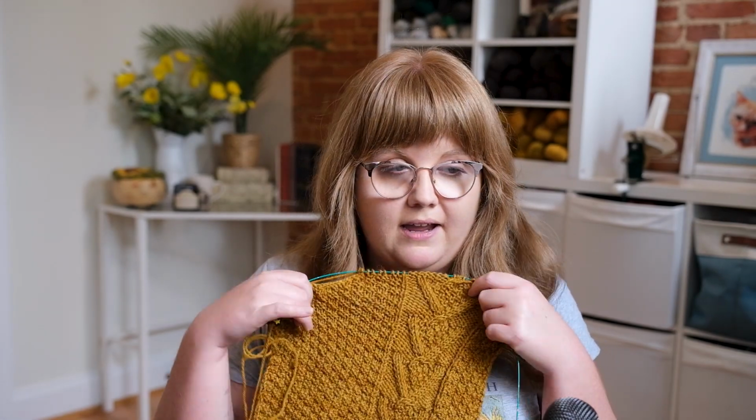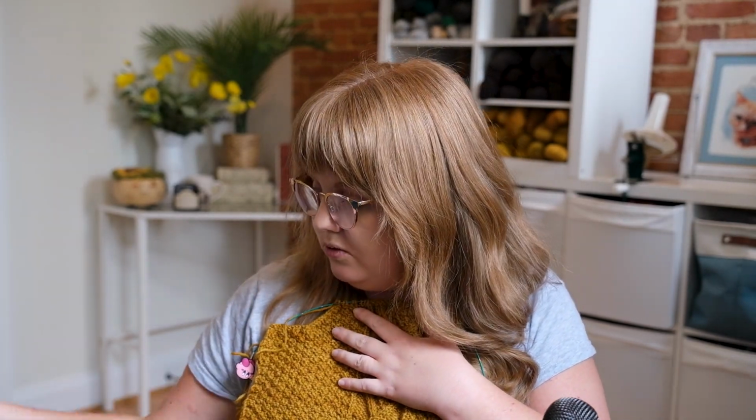I love a good gold. I love a good yellow. This is not just in my wheelhouse. It is the epicenter of my wheelhouse. It is just, oh, it's beautiful. I love it. And I think it is why I will tend to knit with cooler colors.